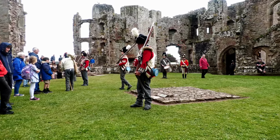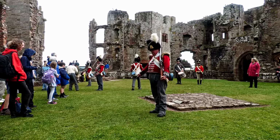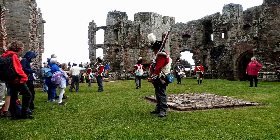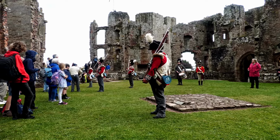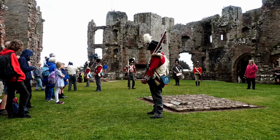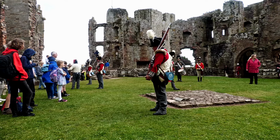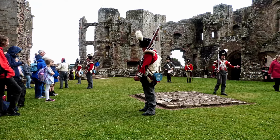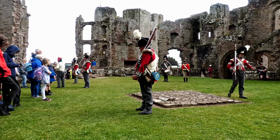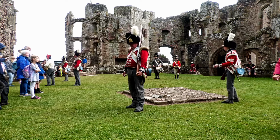But on his top is the main feature, a red coat. Why red? Not because it was to hide the blood. This is a myth. It's because after the English Civil War, when Oliver Cromwell started the New Model Army, he decided to choose the colour of the English or British army at the time, and red was the cheapest dye. So they went with red.